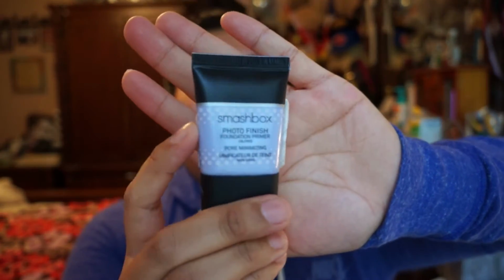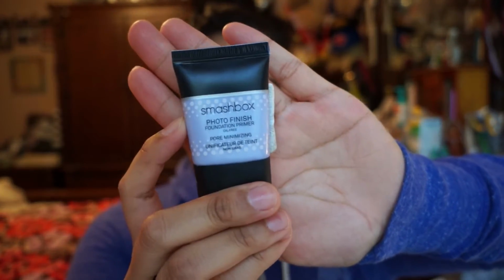Next, this is actually only $15. It's basically half of what this really is. This is the Smashbox Pore Minimizer. I kind of just use this when I'm on the go, because it does an okay job of holding my oils. It's not awful, but I prefer the Makeup Forever one. And since I don't really need heavy duty right now, I'm just doing the least, like I said.